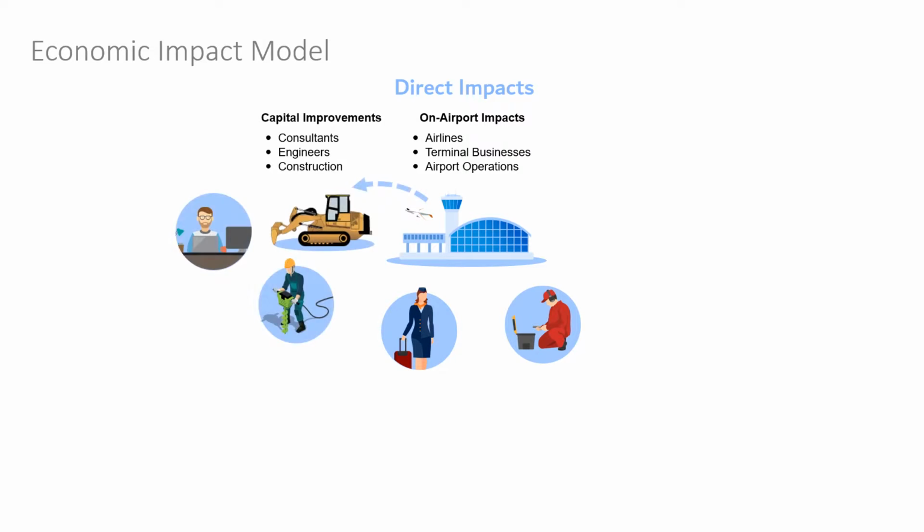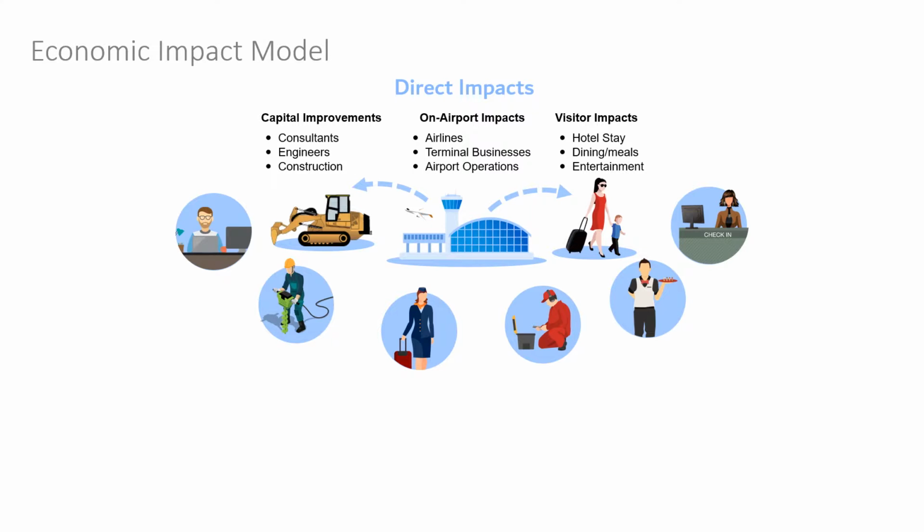A couple other categories include capital improvements. These are things such as runway extensions or hangar construction that support jobs and business in the engineering, construction, and consulting industry. And then finally, visitors that arrive via commercial airlines or private aircraft wind up leaving the airport and spending money in the region at hotels and restaurants.